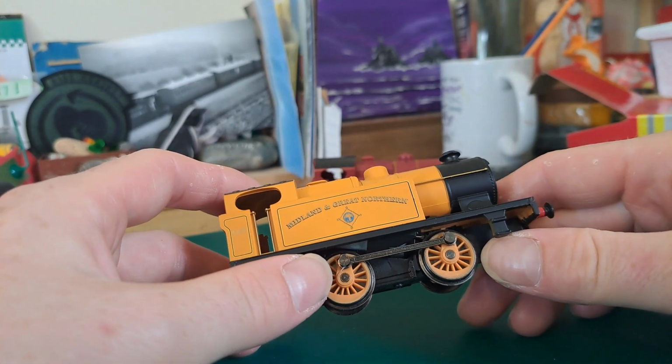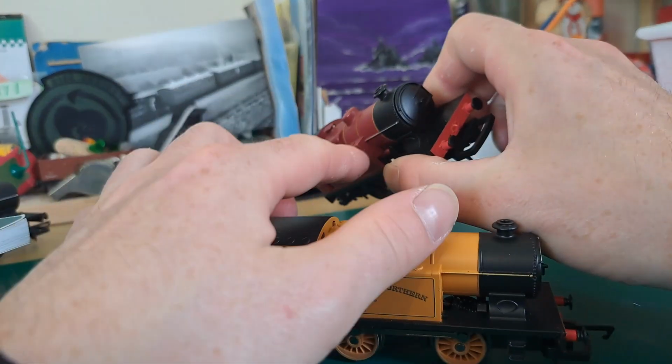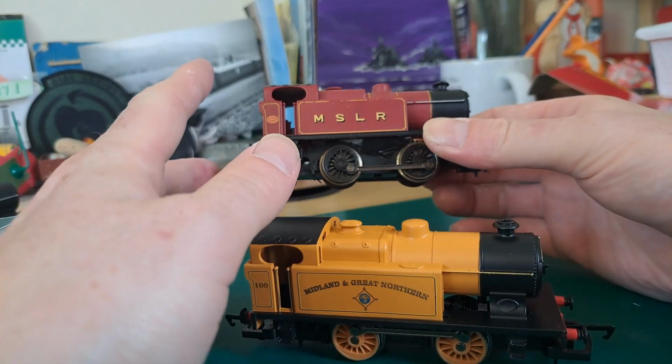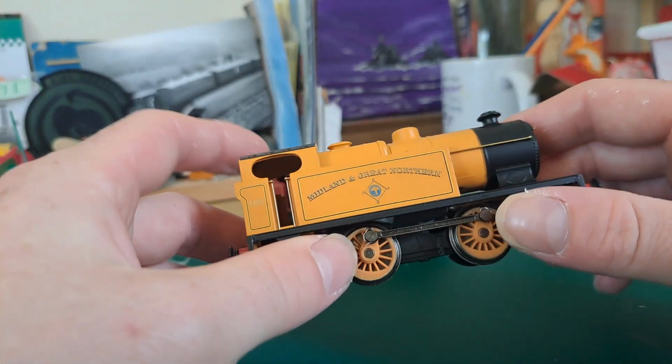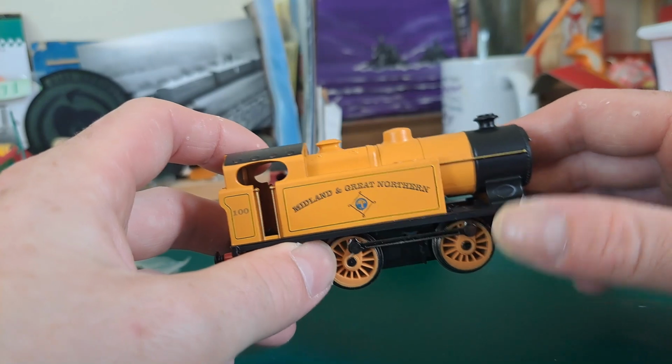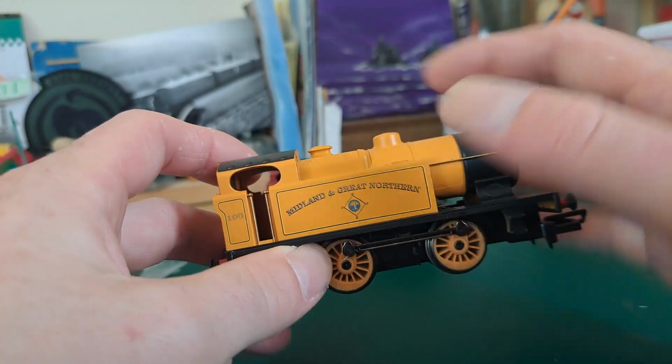And I actually converted this with a Terrier chassis at one point in its life. I had to cut away some of the tanks to make it an 0-6-0 to look like those. Whereas these 0-4-0s just look like the King George, except the firebox is probably too long.